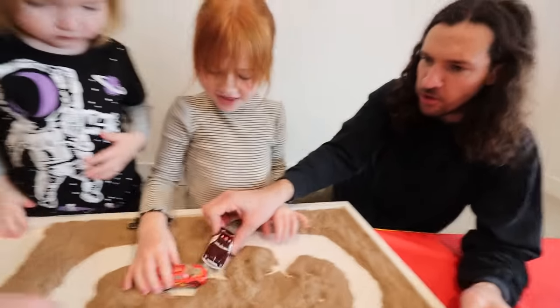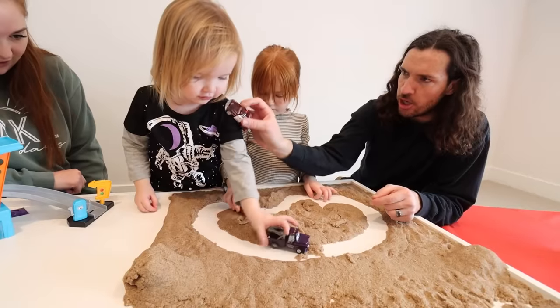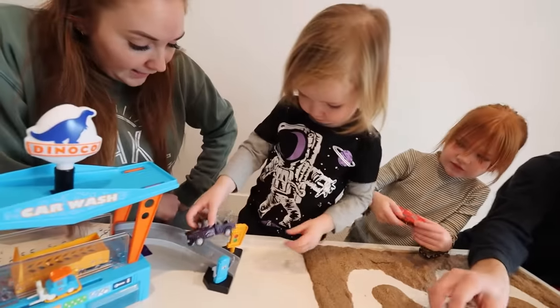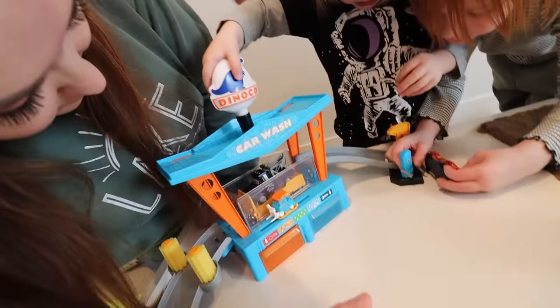She can't be racing with dirt on your windshield. I still can't see. Nope, head over to the car wash. Will you get a car wash? Yeah. Okay. Wait, first, fill up with gas. Okay, I'll fill up with my gas. Push it. Okay, up.